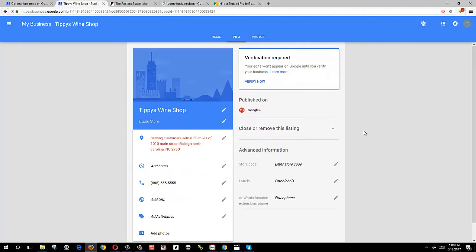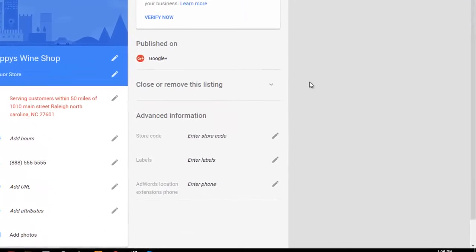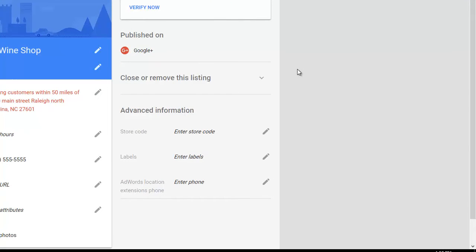Okay, so we just set up the Google My Business page, and one of the things that I want to speak to you about is setting up the silo pages. These are secret pages just for Google, to let Google know this is where we're located and this is what we do. Please rank us. That's basically what we're saying.